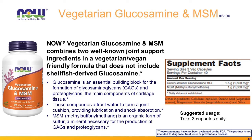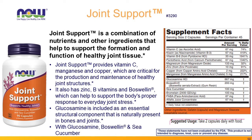Ours is extracted from high sulfur natural gas, and removing the sulfur from natural gas actually cleans up the natural gas to some extent and uses far less energy, much more eco-friendly. Now, joint support is a pretty broad combination of products.